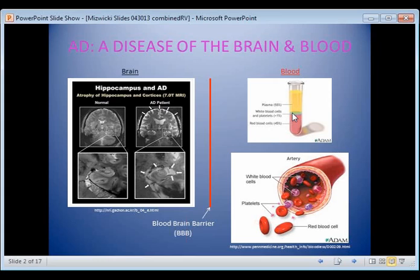This talk will focus on what may cause these changes in AD and how vitamin D3, and namely the vitamin D hormone, 1-alpha-25-dihydroxyvitamin D3, may play a role in controlling the communication between blood-borne cells and neurons, and also the function of blood-borne cells.